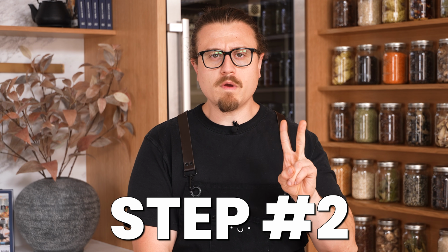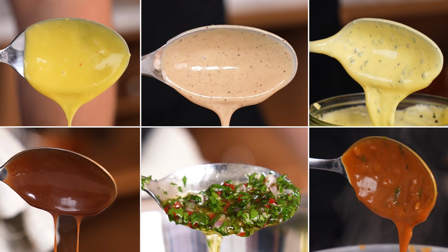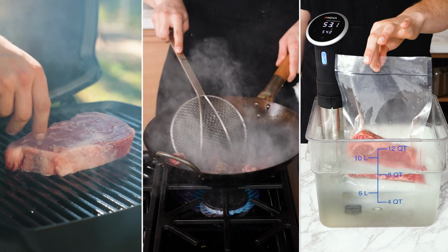More on that later. 2, we must identify which cut of steak we'll use. 3, we must identify which sauce belongs in the steak. And 4, which method is the best way to cook a steak. We have 3 qualified taste testers to determine each round, and once we find our winner, we'll find our steak, our sauce, and our method that might be the greatest combination of all time.